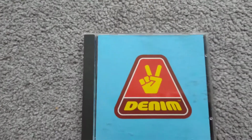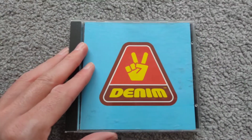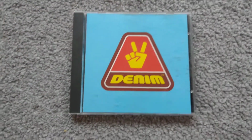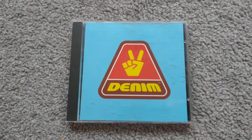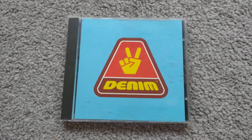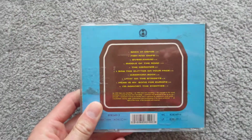Now, the next album needs no introduction, and that is Denim, bless Lawrence. Now, this can be quite expensive to get hold of. I actually managed to find a listing on eBay. It popped up one day and I managed to snag it for under £5. So, Denim. And this is the birth of Britpop right here with Denim.